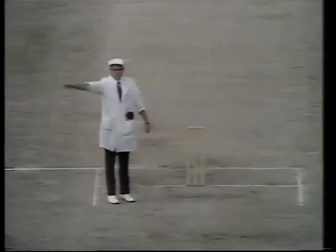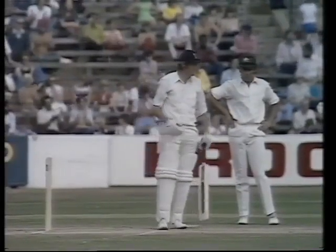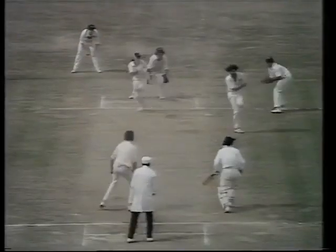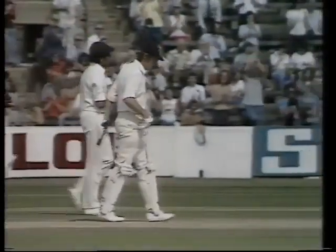Lovely shot. It's twice in this spell that Woolmer's gotten out of the way between cover and mid-off. There's a good shot. That's through, that's a fine shot, that's going all the way through for 4. And a magnificent achievement then by Bob Woolmer. Really has been a wonderful effort in just his second Test match.